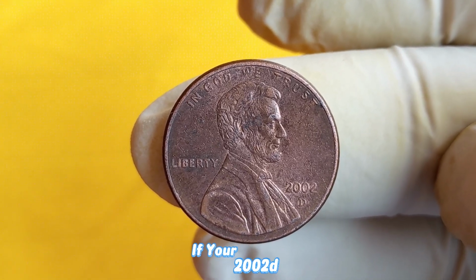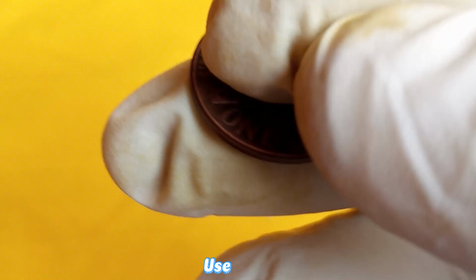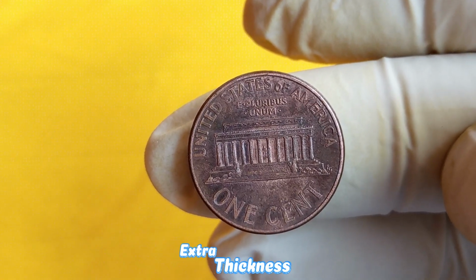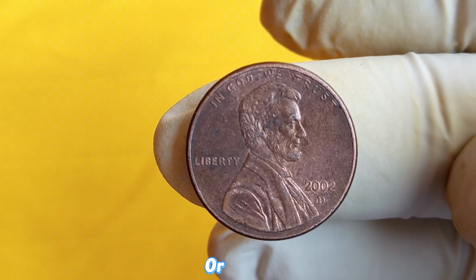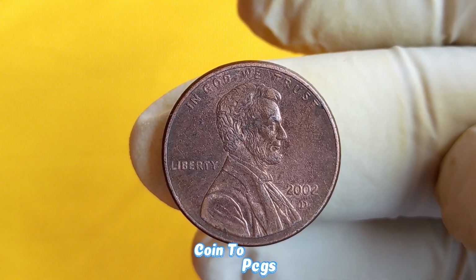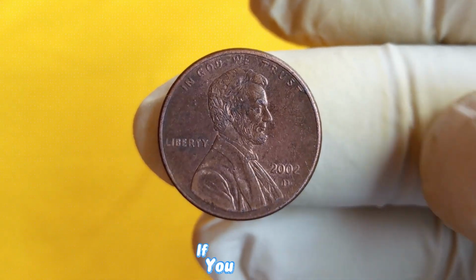Want to know if your 2002D Lincoln penny is worth a fortune? Here's how to check. Use a 10x loupe to inspect for doubling, die cracks, or extra thickness. Look closely at the Liberty, the date, and Lincoln's eye and bowtie. Check the rim for signs of off-center striking or clips. Test weight if you suspect a metal composition error. Always compare your coin to PCGS or NGC photo guides. Get your coin professionally graded if you think you found a gem.